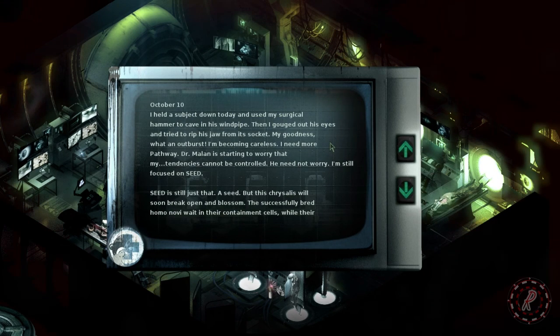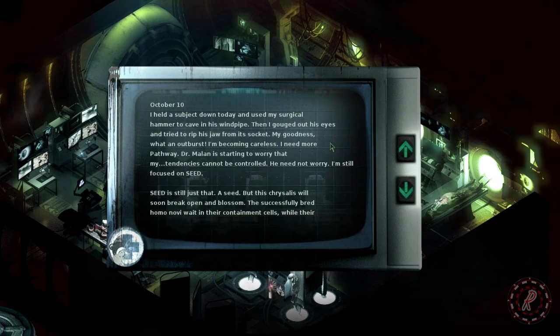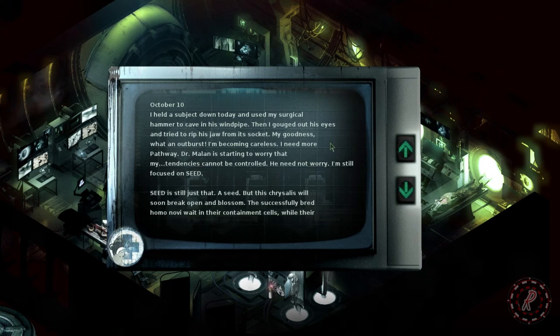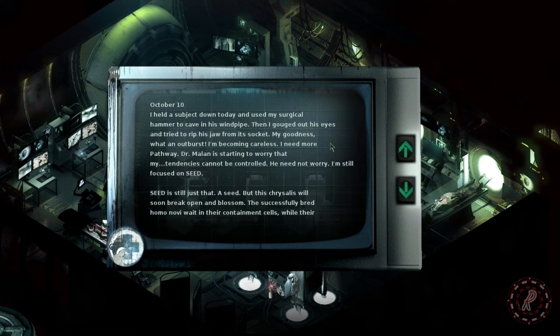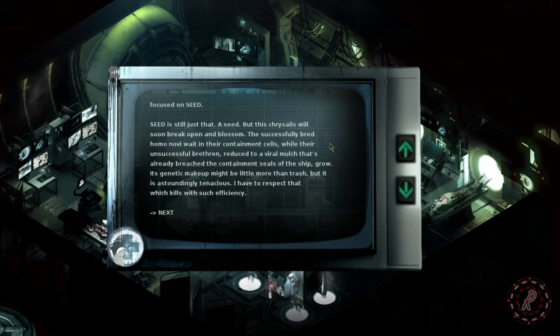I held the subject down today and used my surgical hammer to cave in his windpipe. Then I gouged out his eyes and tried to rip his jaw from his socket. My goodness, what an outburst. I'm becoming careless. I need more pathway. Dr. Malan is starting to worry that my tendencies cannot be controlled. He need not worry, I'm still focused on seed.